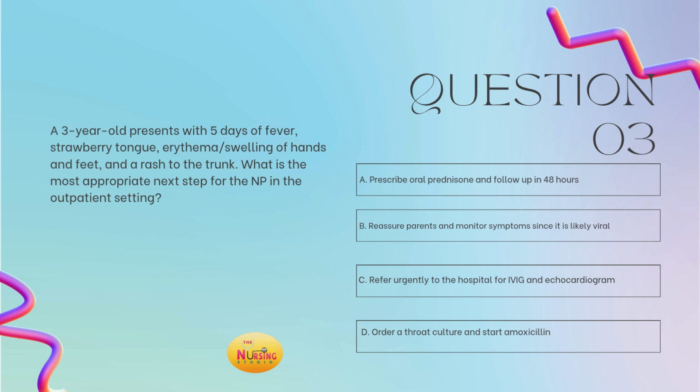Rash that follows face to trunk, rubella. Koplik spots, blotchy with that maculopapular rash, rubeola, right? Sores on the hands, the feet, and inside the mouth, vesicular lesions, think hand, foot, mouth disease, right? So pay attention to the key identifiers. So again, strawberry tongue is your key identifier here. So remember, with Kawasaki disease, we're going to do C. We're going to refer them urgently to the hospital so they can get IVIG and an echo.